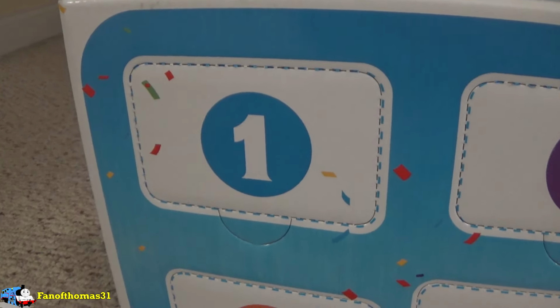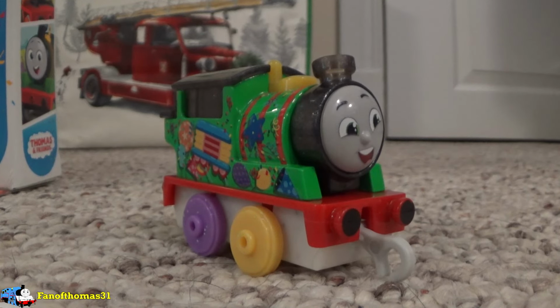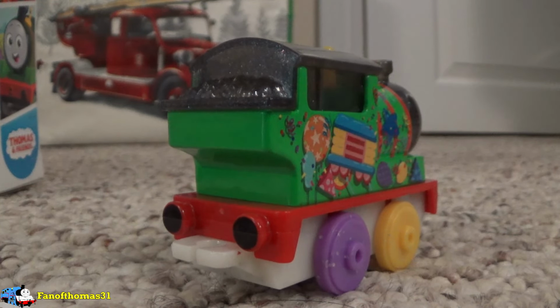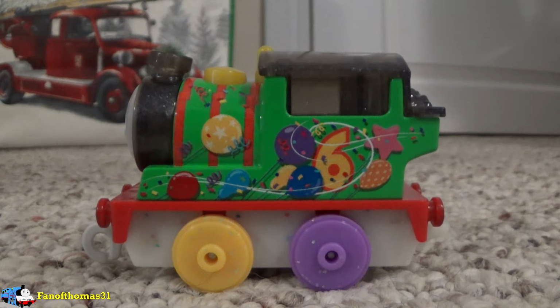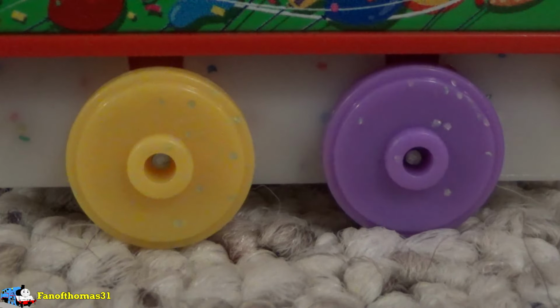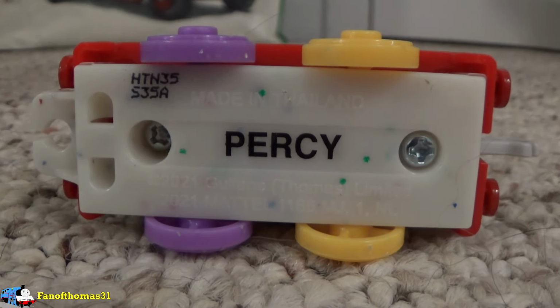Lifting the first flap reveals a Percy engine. Surprisingly, the engine you get from the first day isn't Thomas. This Percy is decked out with lots of party decorations and an exclusive joyous expression. Much like the Lookout Mountain push-alongs, his paint appears to be more glossy than a regular Percy. He has all kinds of confetti and balloons printed on his sides, with one of them being shaped like a boxcar. His smoke box and cab roof are made out of a transparent glittery black plastic, with his whistle and dome being slightly transparent as well. His wheels are a glittery yellow and purple, with his chassis being a speckled white that kind of looks like cake. A very stylish Percy, but now let's see who we get next.